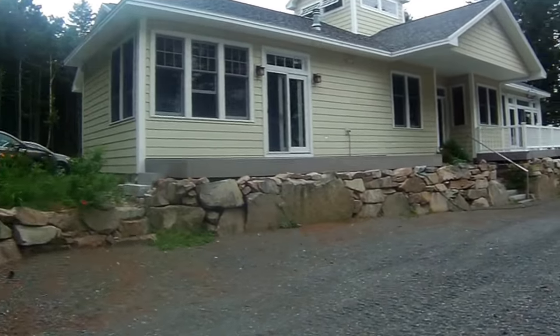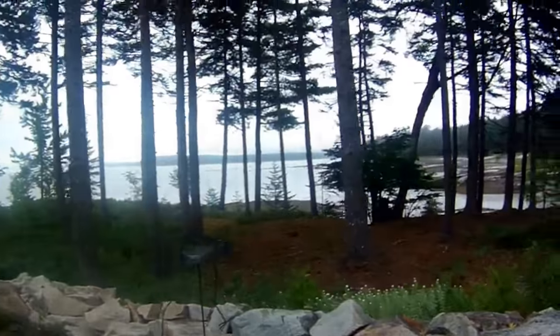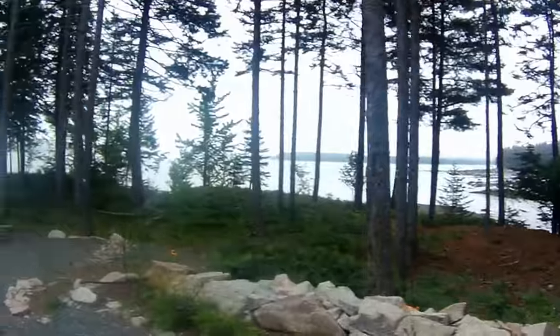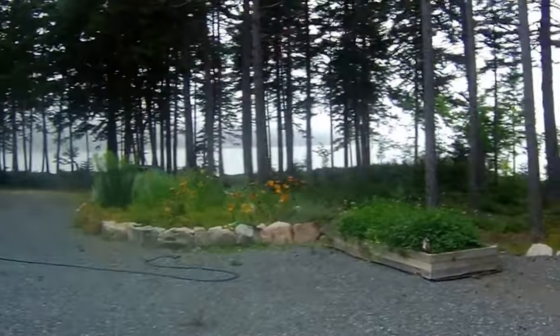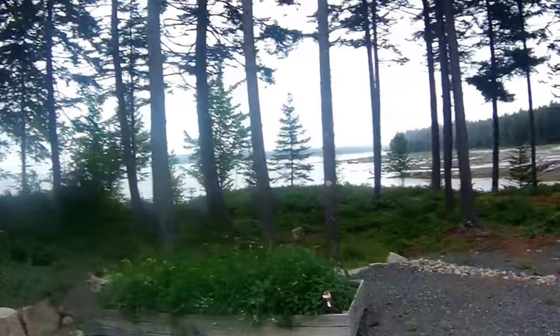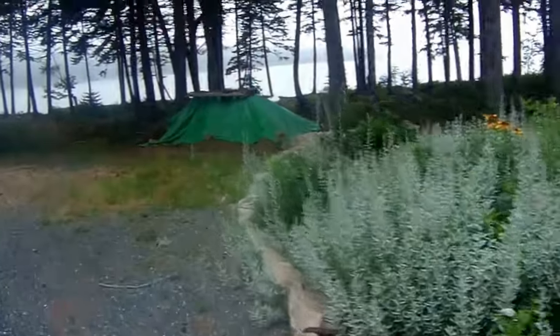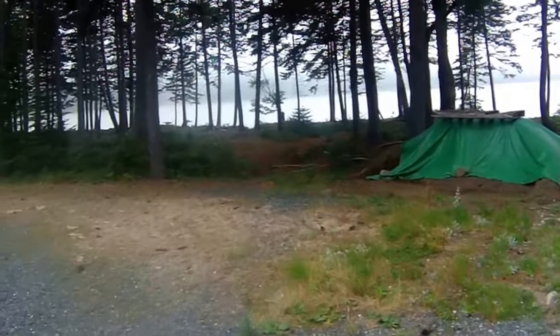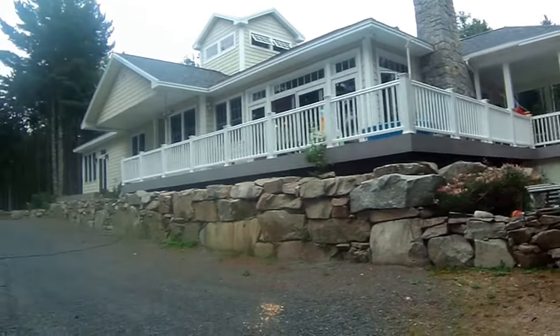This is their house. There's the bay out there. This camera just doesn't even capture how immense and huge and pretty it is out here. That's the garden. Well, one of the gardens. And we're gonna go out to the bay so I can show you guys. It's the other end of their house.